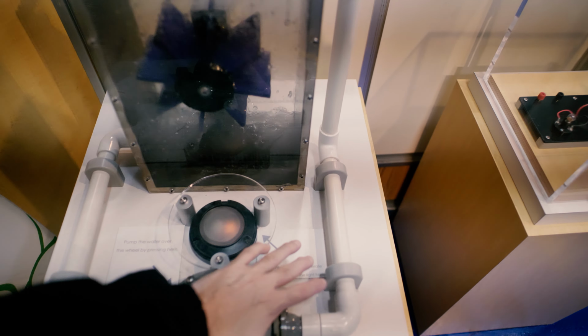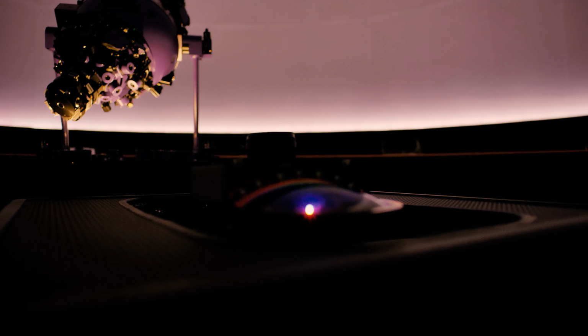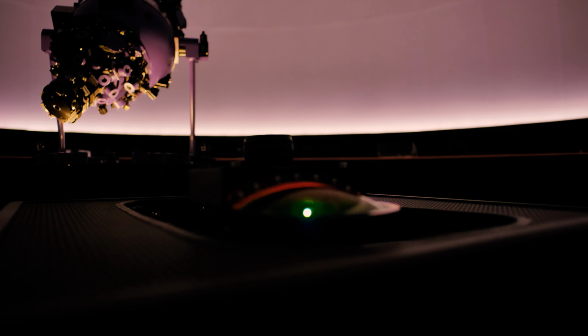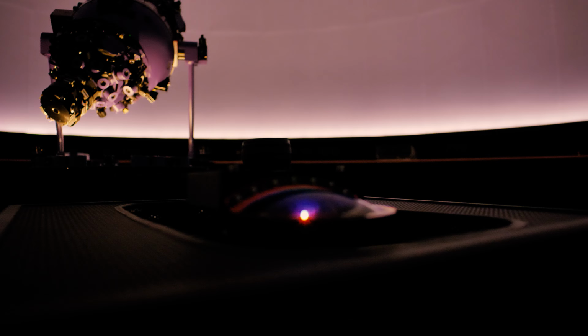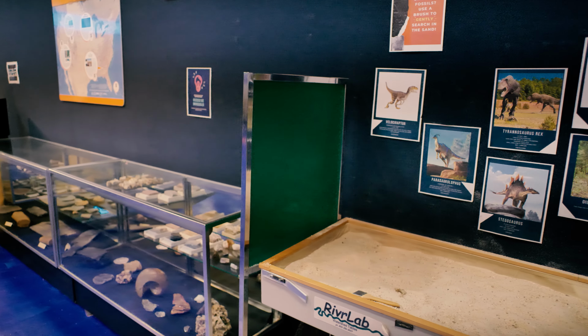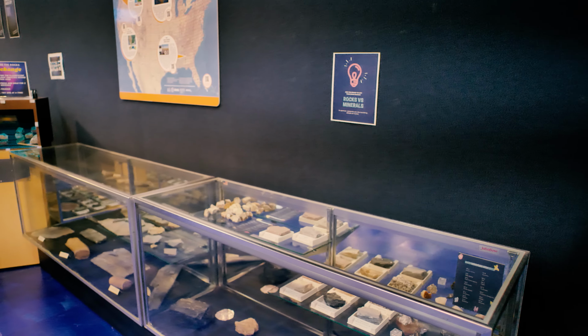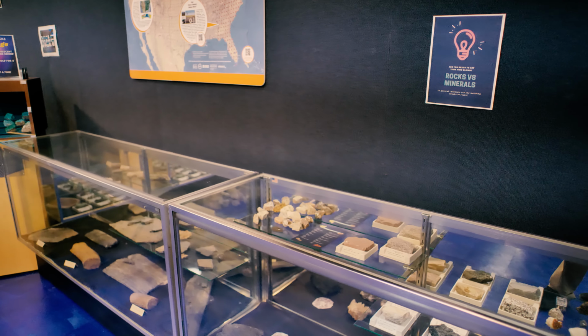The highlight of this museum is definitely the planetarium. That's pretty much where all the money went. The presentation is excellent, and they have knowledgeable professors presenting and talking about the constellations and everything. And it's definitely why you would come here. It's all about the planetarium. The science museum itself is really underwhelming.